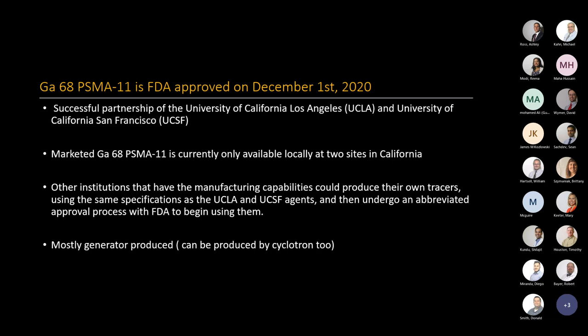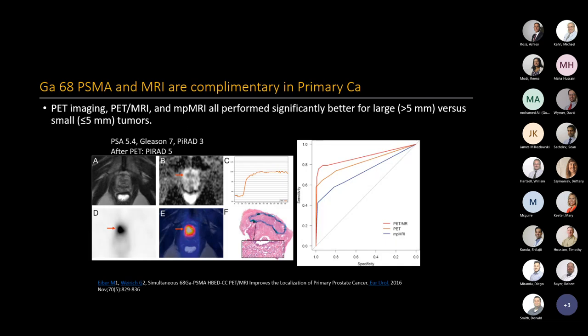At that time I was exploring if we could get it here, if we buy our own generator. And I've been told that although we have our own generator, the process, all that paperwork, may take maybe 2 years to get approval from the NRC or other regulatory agency to use it here. So it was a little weird approval, but it was telling us that other PSMA imaging is coming onto the market. It is generally, as I said, mostly generator produced. It can be produced by cyclotron too, but it is very easy to do it through the generator. That's why we have lots of data about gallium-68 PSMA.